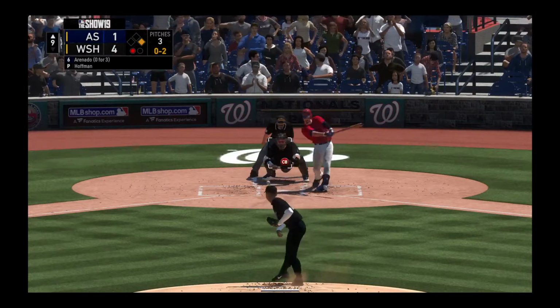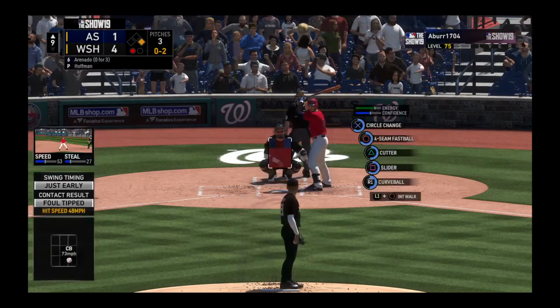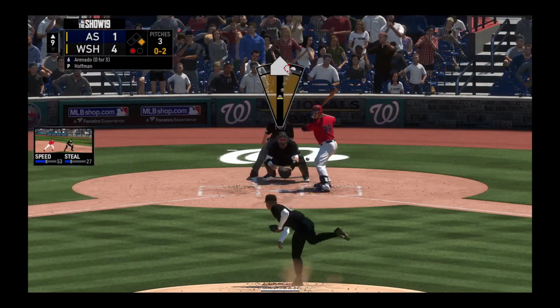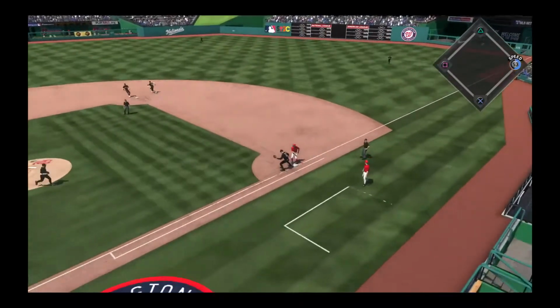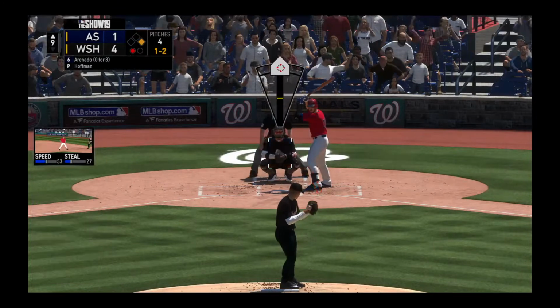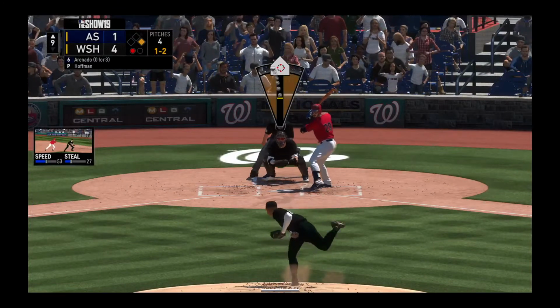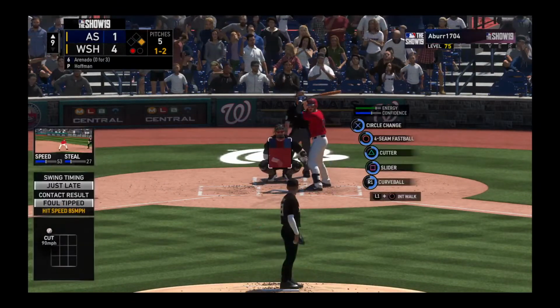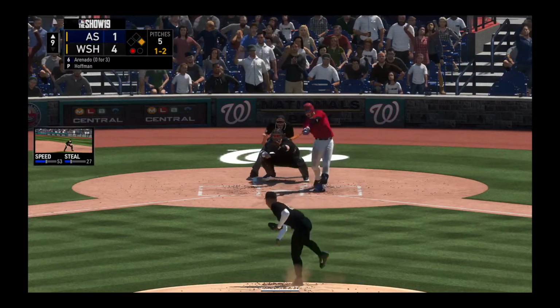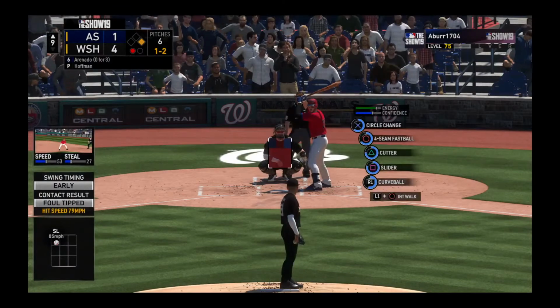Hoffman, a right-hander who stands an even 6 feet. He's got a changeup, a 4-seam fastball, a cutter, a slider, and a curveball. Throw to first, but he's back in safely. The 1-2. And it's fouled away. Musial, the runner at first with 1 gone in the inning. Fouled away.